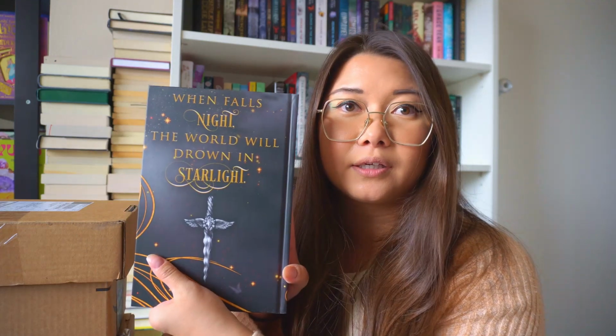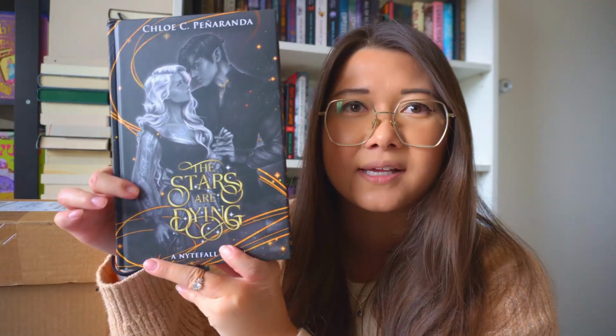Ooh, look at that. That is stunning. Okay. And it says, one false night, the world will drown in starlight. But I kind of can't get over this. Like, this is gorgeous. It looks like she kind of has celestial tattoos on her. Ooh. Okay. I'm here for it. And then it just has like these gold end pages.